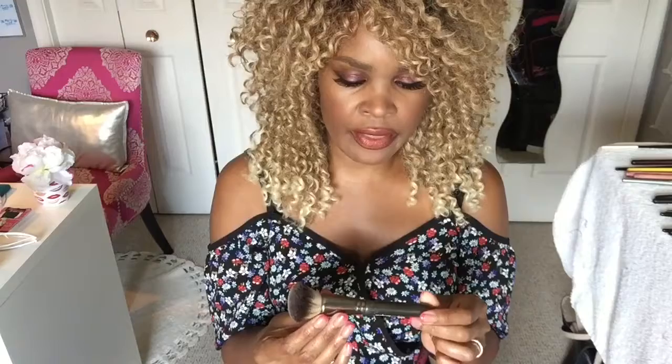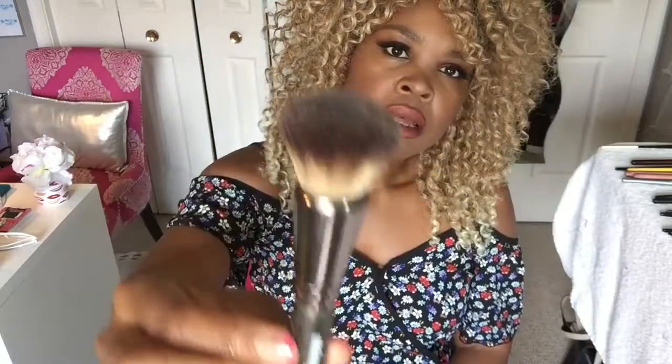So the next brush is some sort of buffing brush. This one is the Face Buffer brush from Makeup Geek. Looks like this. This is a really good brush to go over your makeup. So when you're done with your makeup, you can buff in the crevices and things like that. If anything's settling, it'll pull the product out, so it's a very good finisher brush.